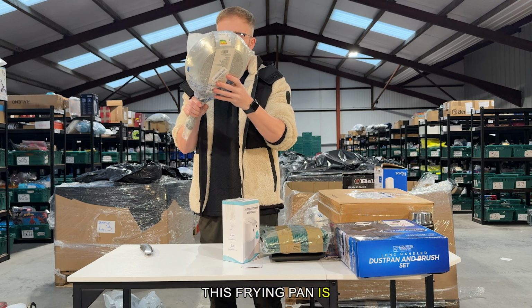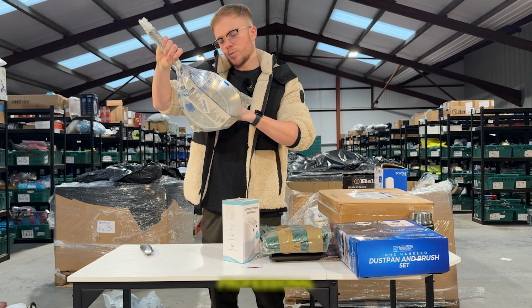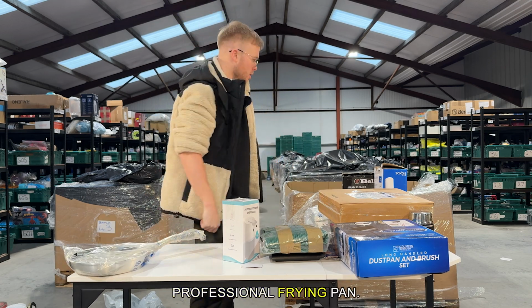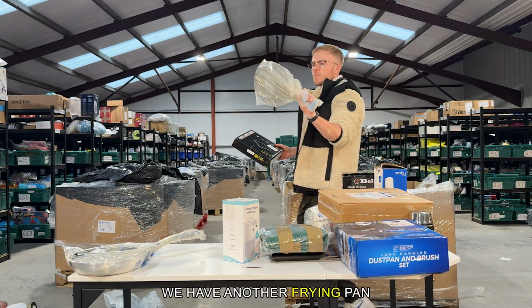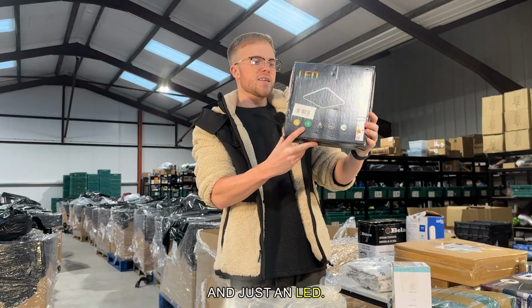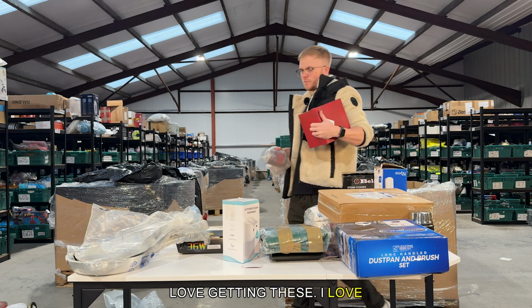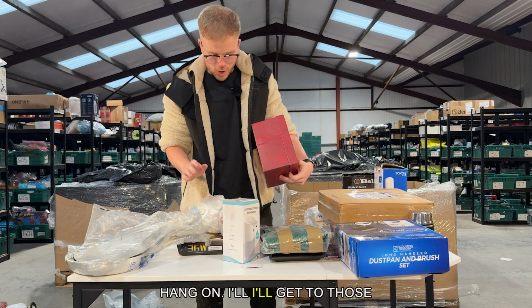This frying pan is a Tramontina professional frying pan. We have another frying pan, but it's heavily used. I'll put that with the other one. And just an LED ceiling light. Oh, I love getting these. I love them so much. Hang on, I'll get to those in a second.